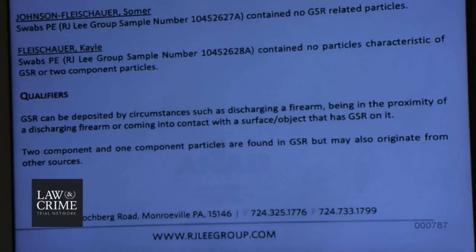The document you got from the company that tested the GSR samples that you sent in, that you took yourself from Summer Johnson Fleischauer and that you saw taken from Kayle Fleischauer, what's the first qualifier about those GSR test results?